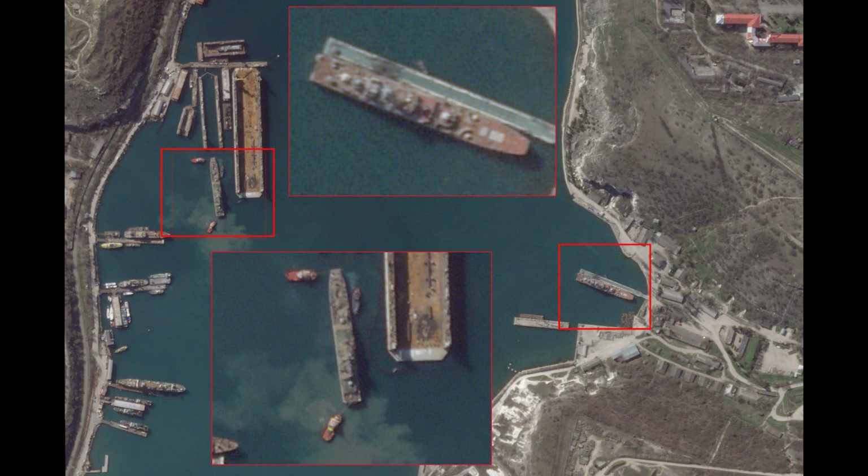Now the Ropucha. You can see that this one looks to be leaking oil, and it's being supported by 3 tugboats who are guiding it into a dry dock. It also appears to be listing to one side slightly. So, this Ropucha certainly seems to have taken some damage. It didn't enter submarine status, but it's certainly damaged and on its way to a dry dock for repairs. You can see the dock is full of water ready for it. So this Ropucha is going to be out of action for a while.